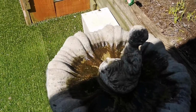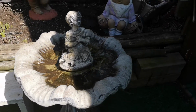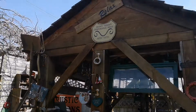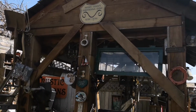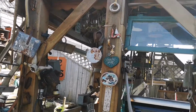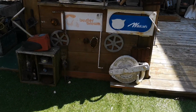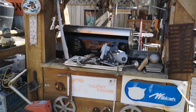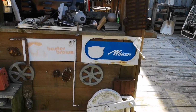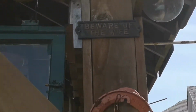Right away we have this little bird bath that animals love. Chipmunks will come and sit right here on the head, and birds come all the time. So this is the other side of the hut, and it says relax because my dad always says that. That is his saying, relax. So anytime my mom's yelling at him, he's like, relax, it's fine. And just memorabilia. I don't know of what, but his friend used to own a shoe store. I can guarantee you that Buster Brown sign is from his friend's shoe store from like 30 years ago. Oh, the all-important beware of the wife, of course.